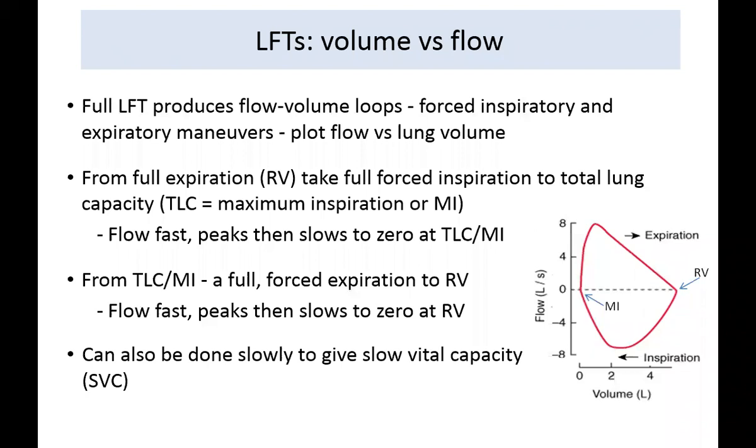So, how are these data looked at? This is a little bit different here. This is a flow volume loop. So what I've just talked about here, this is flow versus volume. This is maximal inspiration here, so total lung capacity. Breathing out as far and as fast as someone can, all the way down to residual volume.